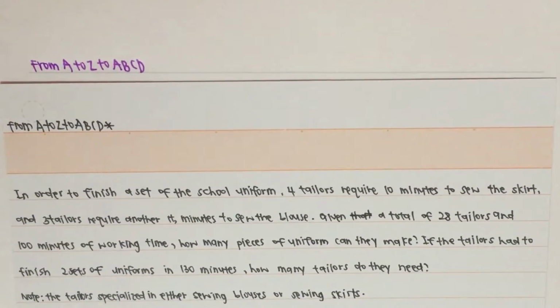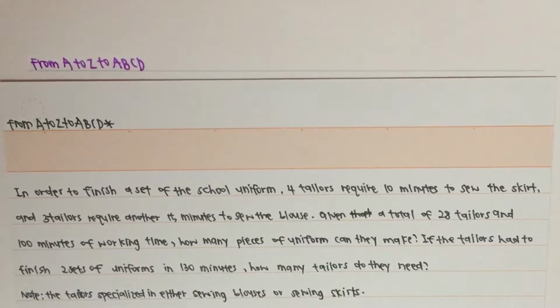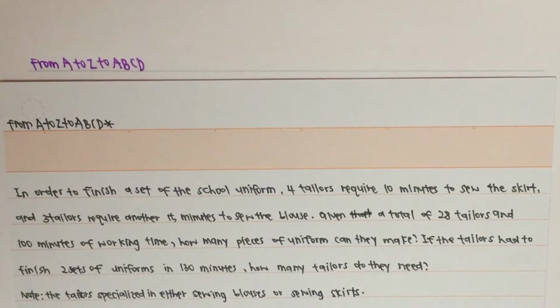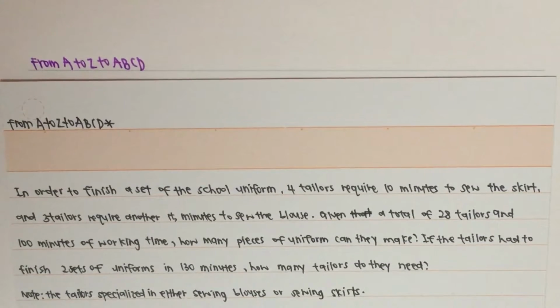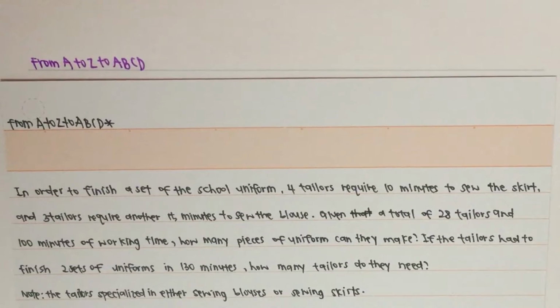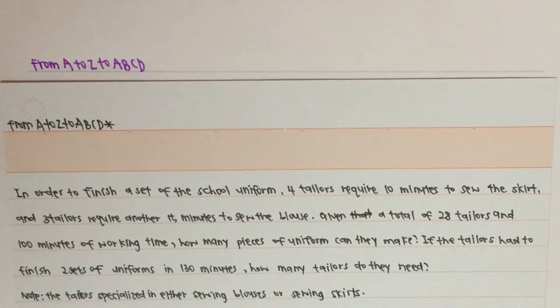In order to finish a set of the school uniform, 4 tailors require 10 minutes to sew the skirt, and 3 tailors require another 15 minutes to sew the blouse. Given a total of 28 tailors and 100 minutes of working time, how many pieces of uniform can they make? If the tailors had to finish 2 sets of uniform in 130 minutes, how many tailors do they need?